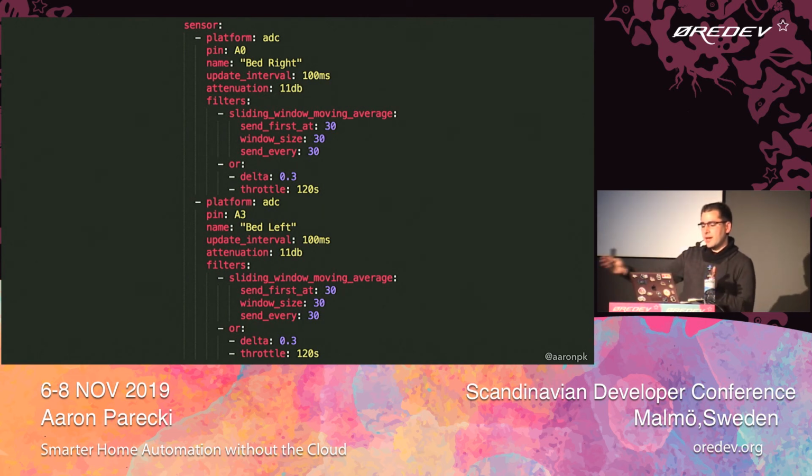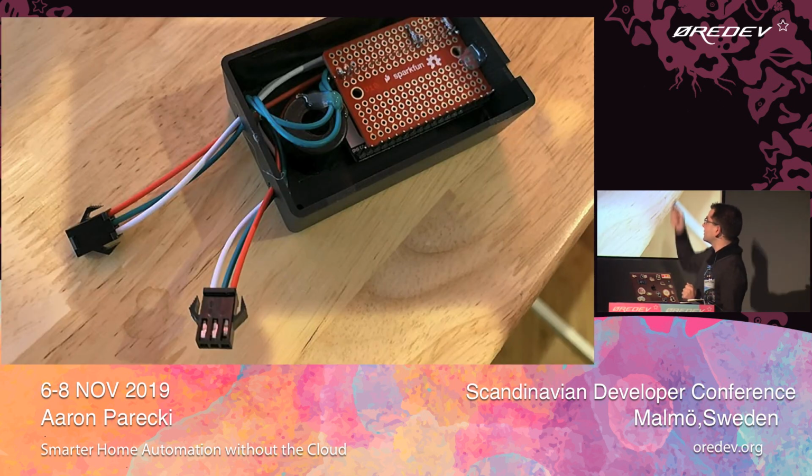And then every 2 minutes, or if the value changes by more than 0.3, which is just a magic number I found after a while, it'll report over Wi-Fi to the controller. And I have one for each side of the bed. So then I just run a really long wire into this, which is the ESP device in my little box that sits elsewhere, and then I've got these long wires that run into the sensors under the slats, and then it's wireless out to the controller.